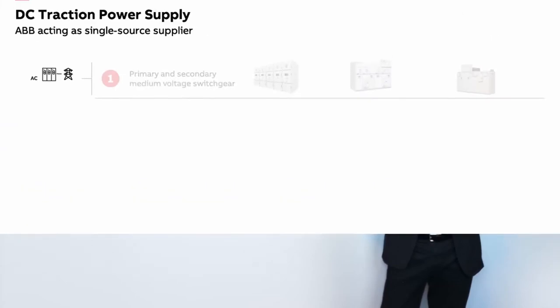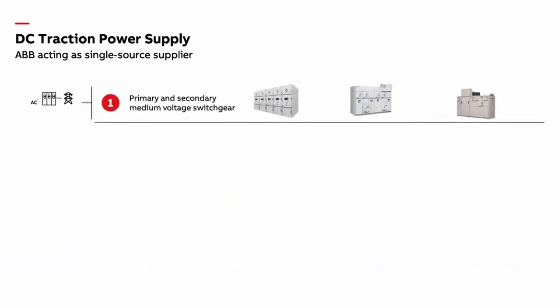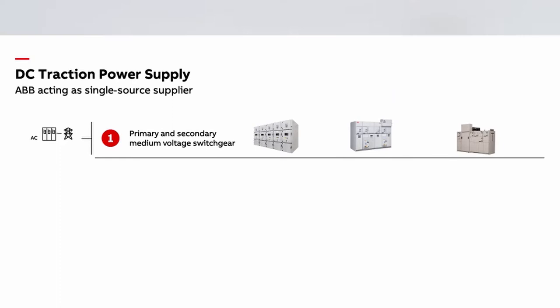For AC grid connections, we propose a full range of medium voltage solutions. Our extensive global offering includes air and gas insulated switchgear for primary and secondary applications. As alternative to SF6, we offer eco-efficient gas insulated switchgear AirPlus. We are using the same standard products used by utilities and industrial plants. They comply with national and international standards and guarantee the highest level of safety for operating personnel.